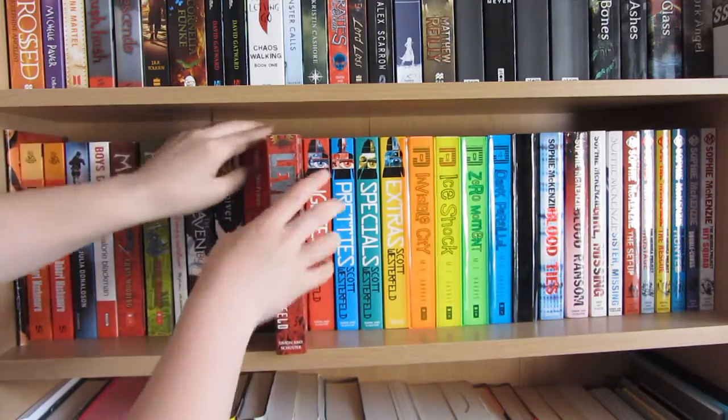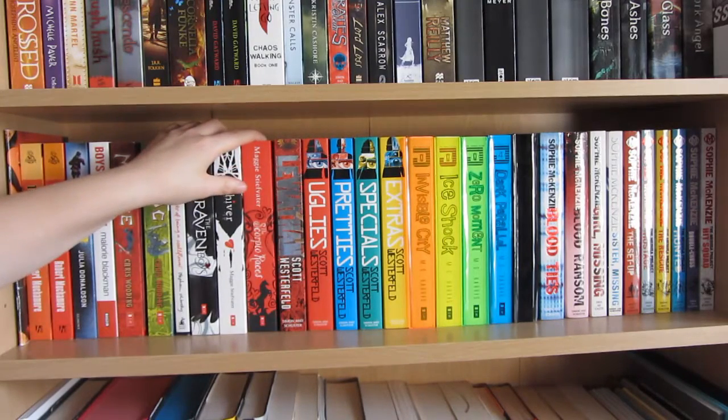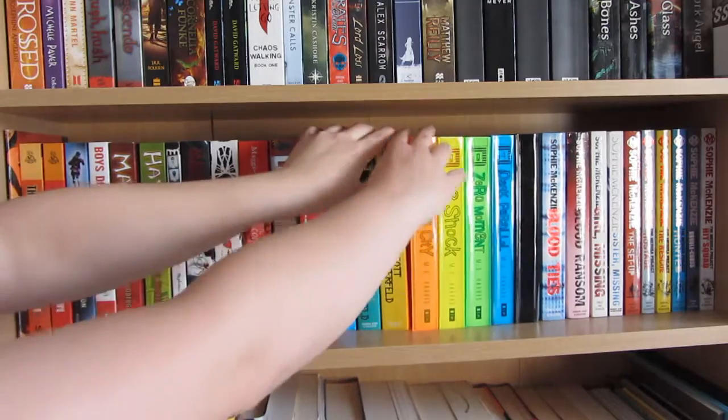Is there a name for a 4-book series? Quadrilogy or something? Is that a word? No? Okay, so I'm going to try and get these unstuck.